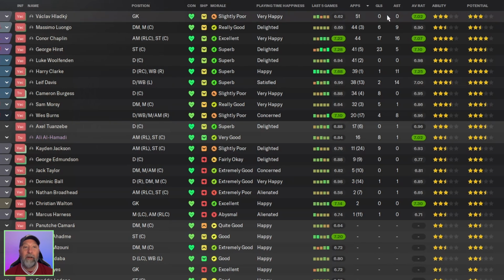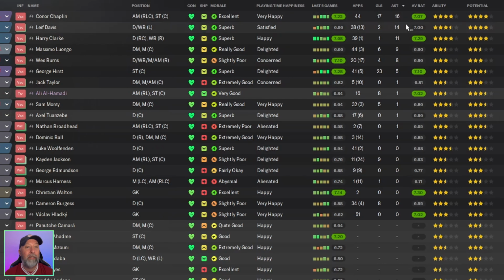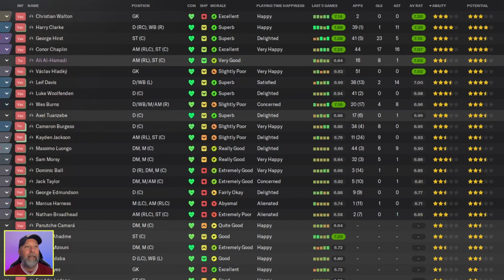Not a lot of green, however, in the stats, but goals, 23 for her, 17 for Connor Chaplin, not too bad. Assists, 16 for Chaplin, only 14 for Leif Davis. I wonder if something happened to him. But average rating, you've got Harry Clark with a 7.25.